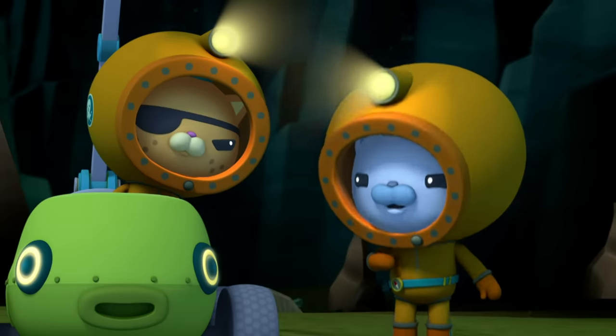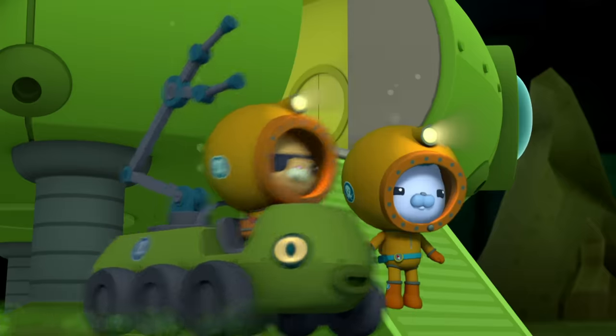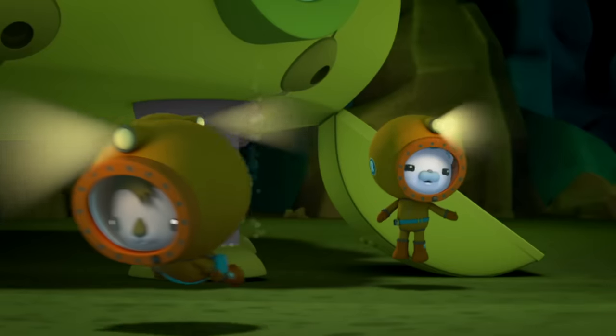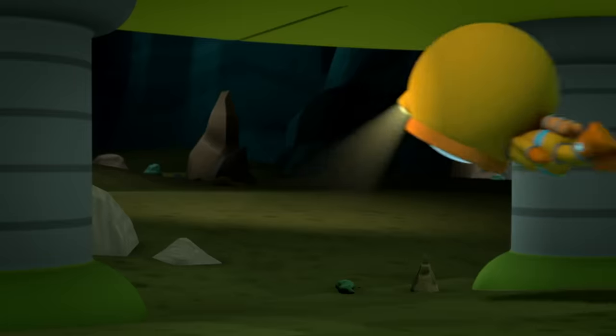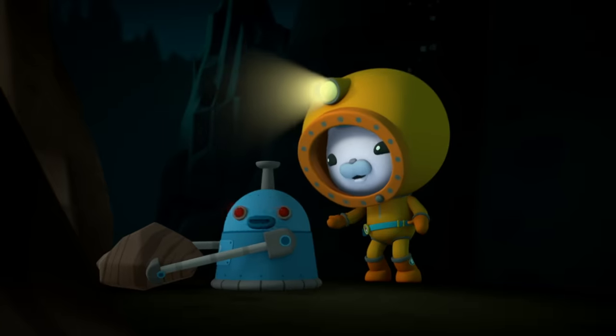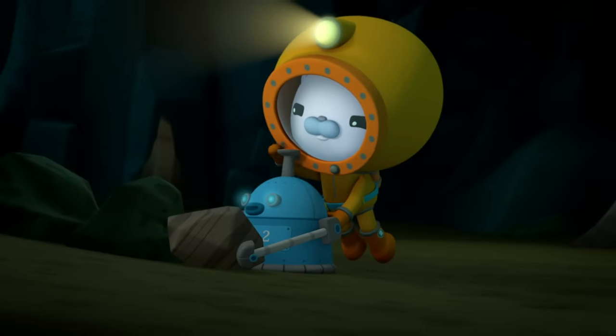Kwazii, take the other Octobuggy. Go after Tulip and the veggie bot. Aye, aye, Captain. Shellington, you go that way. Dashie, you go that way. I'll go this way. Let's catch those Octobots. Ah, there you are. Let me help you with that.